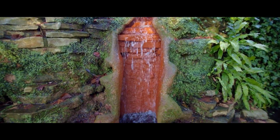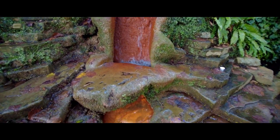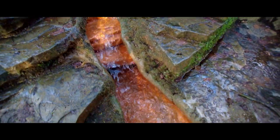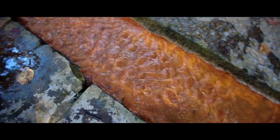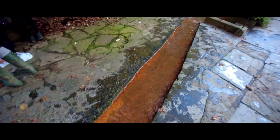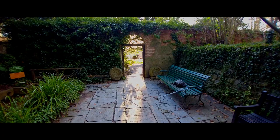Features in the garden. The water flows from the spring through the gardens at a rate of about 25,000 gallons a day and has never failed, even during times of drought. The red stains come from the high ferrous oxide deposits and, as most of these springs often are, it's reputed to have healing qualities.